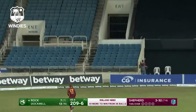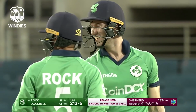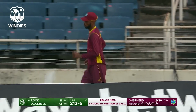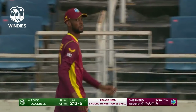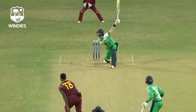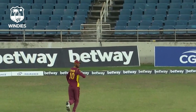Thick outside edge. That's going to be another one. Another boundary. Just bounces inside the rope, and all of a sudden George Dockrell just gives Ireland's hopes a little bit of a lift. Yeah, back-to-back boundaries. That's what happened. He shouldn't have been on strike. Should have only been 1 to Nicholas Pooran.